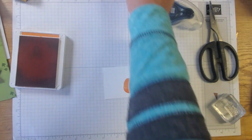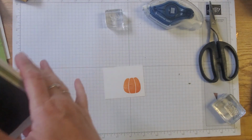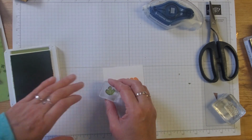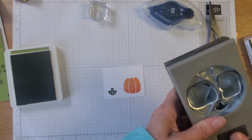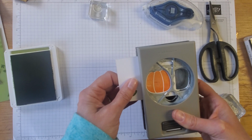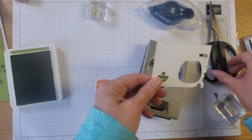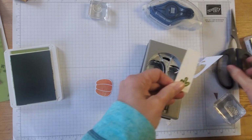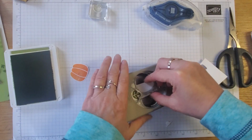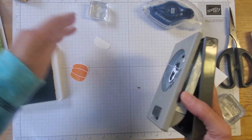And then I'm going to also punch or stamp a little leaf. I'll put that over here. And then let's just see. I need to do my stem too, but let me just punch this too. Alright, there's that. And then I'm going to actually cut a little piece of this off so I can fit it. Like so. Line that up. I could have done a little trick too, but it's alright.